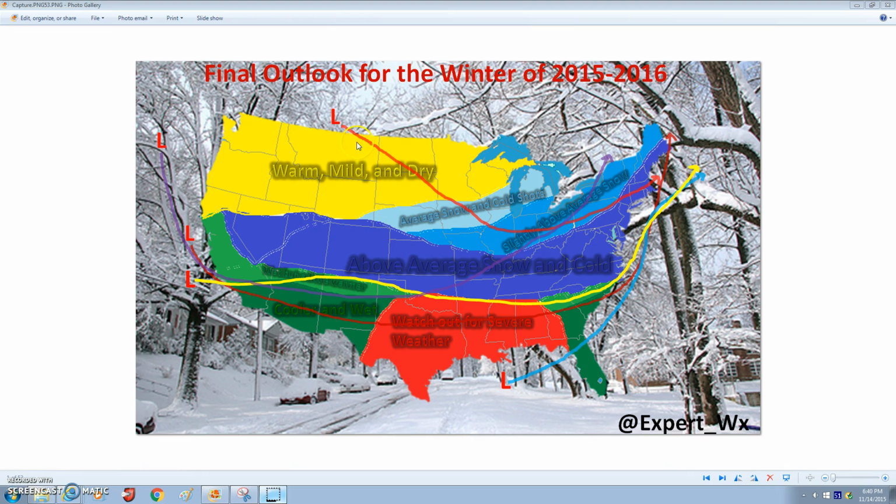So let's start with the overall pattern right now. We have a negative PNA. We have a low pressure over here producing a lot of snow. We got a lot of precipitation over here, and we have a lot of moisture over here.